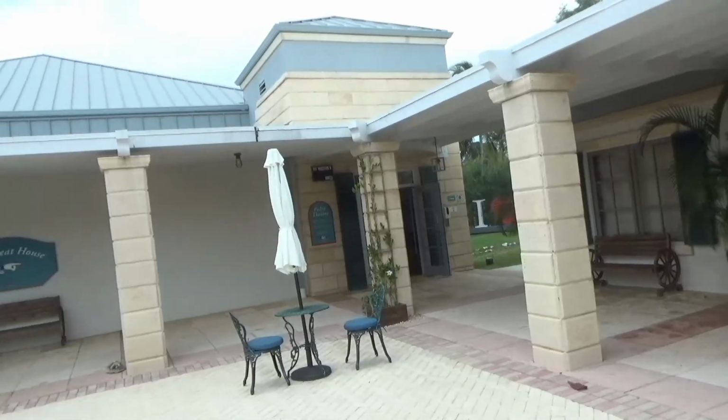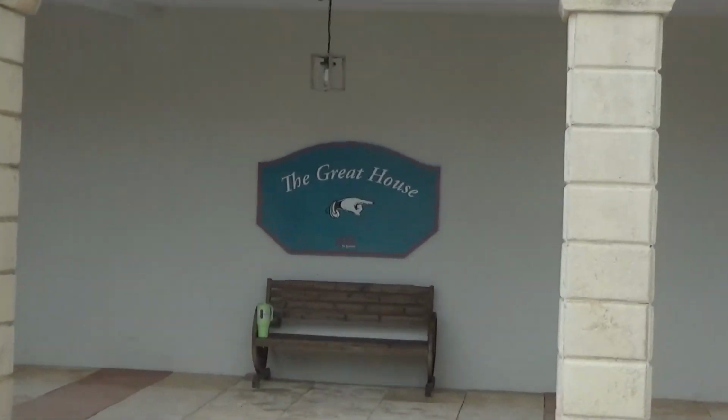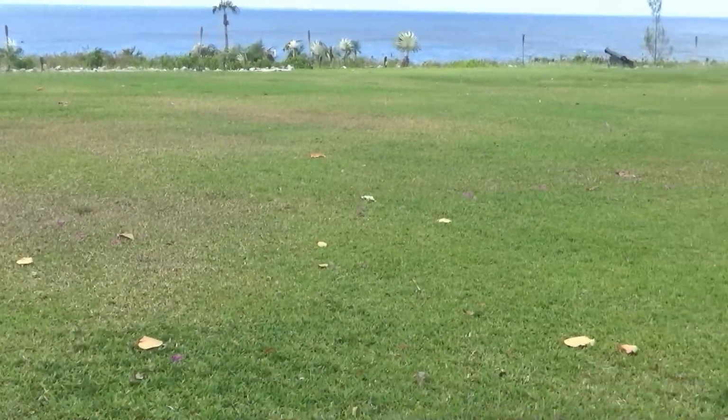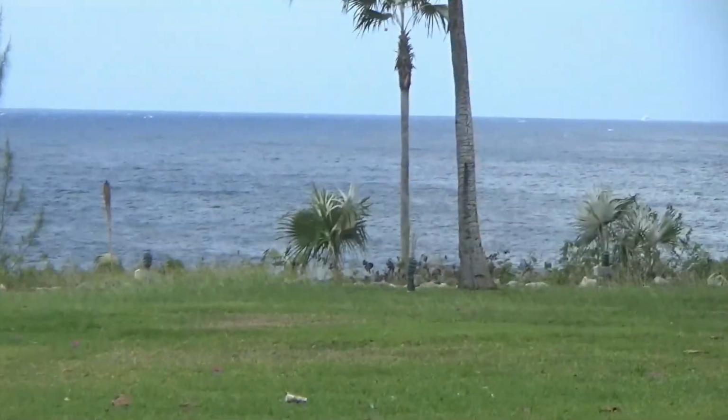And this sign here makes it official. The Great Lawn, even their lawn is great. How about that? And it's right on the ocean side here.